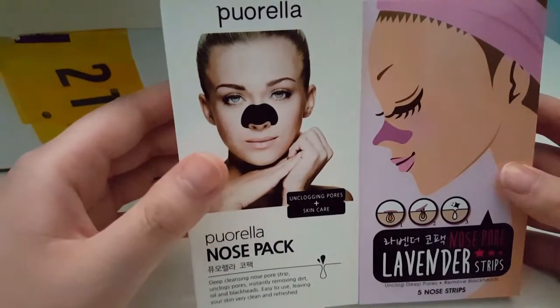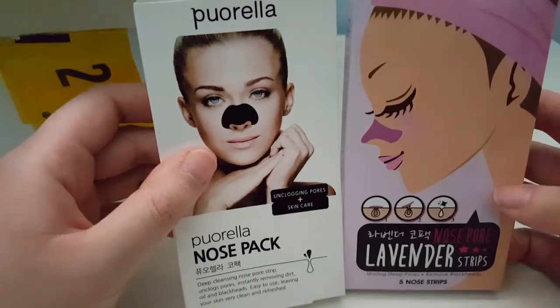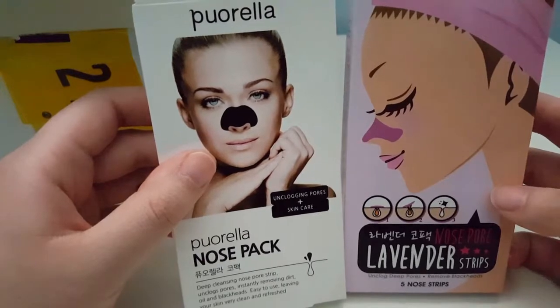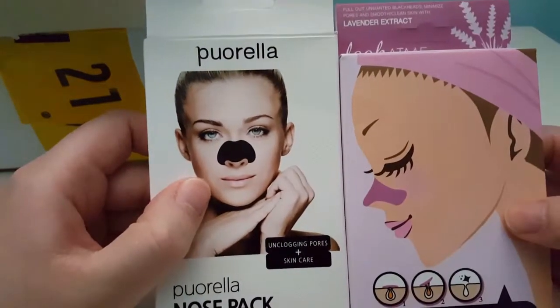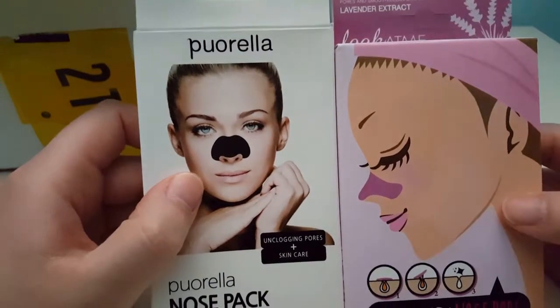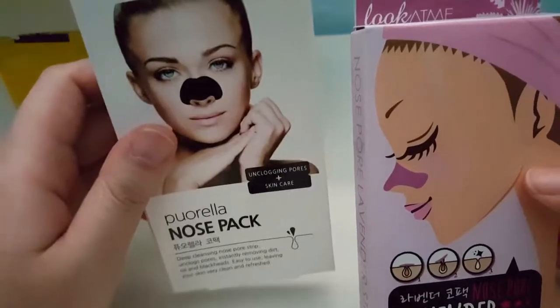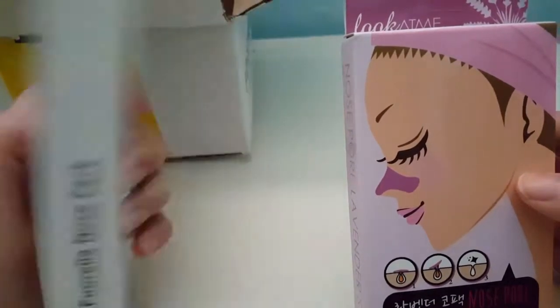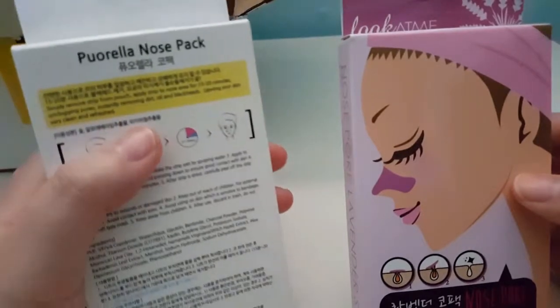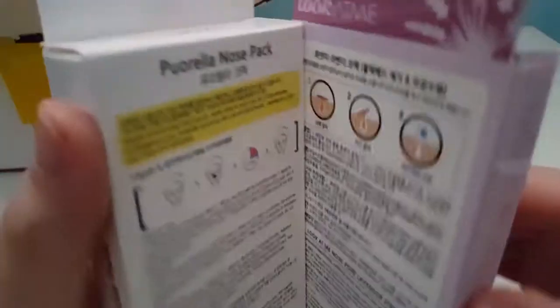The review for this one was really good, and this one, I just want to see what it smells like, really. Lavender strips. So yeah, maybe I will use these tonight. I'll probably use this one first because of the good reviews it has. These are both Korean brands.